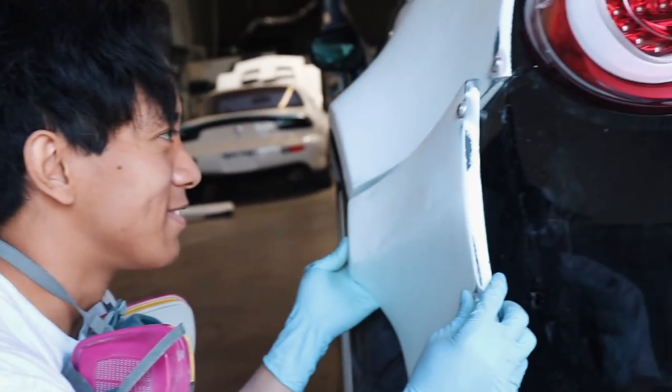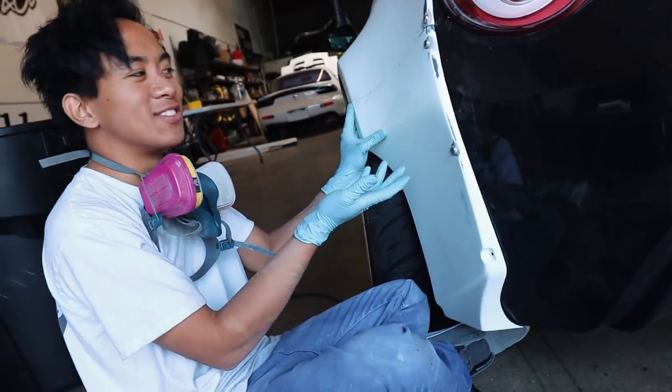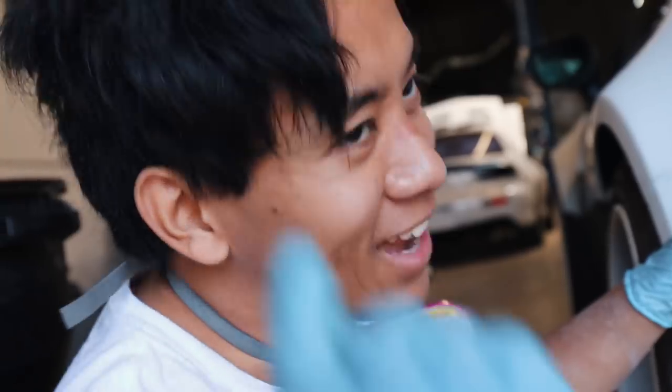I don't think you guys are ready for my car to be way cooler than TJ's, but here's a little sneak peek. There it is! One step closer to beating TJ's car. That's the goal here. This is what happened. I saw TJ's car, we went up to Acura, I saw his car in the garage, and I was like, damn, that's really cool. Not what I would do, absolutely not what I would do, but I was like, damn, that's cool. Nah, I gotta beat it.